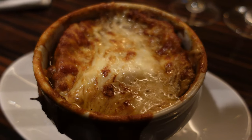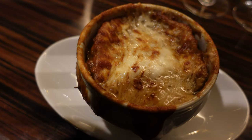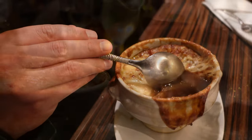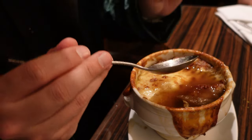Holy cow, look at this. And I haven't had, this is not a French onion. Is it French onion? Like an onion. So there's onion soup. So onion soup has a ton of cheese, like a crisp crostini bread. Oh my gosh, look at that. Okay.